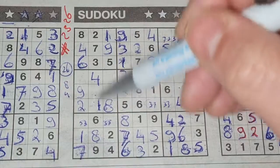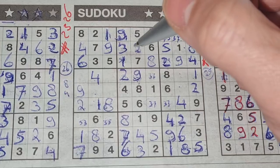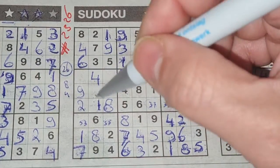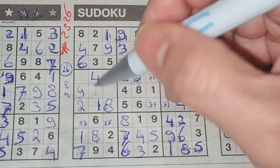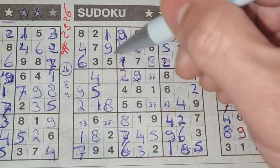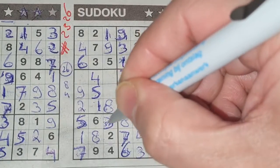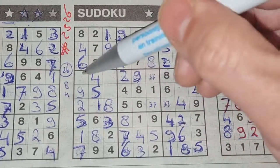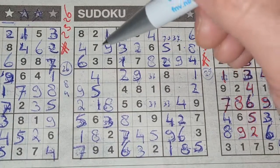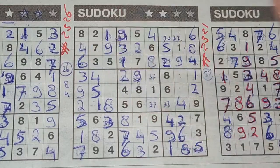Alright. 1 number left in the second column for the number 5. The 5 is missing. Yes, 5 is missing. 2 numbers left, the 5 and the 3. We have a 5 there, no 5 there. 5 should be here. And the 3 goes there. And 1 number left in this column. The first column for the number 3. 3 is missing, yes.